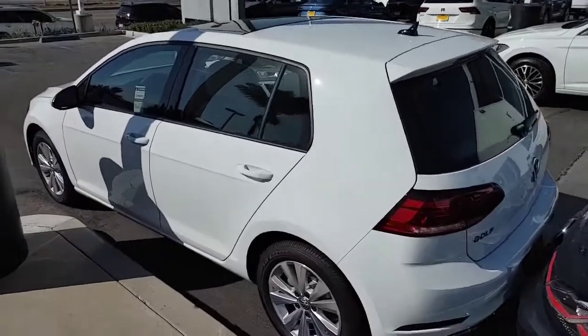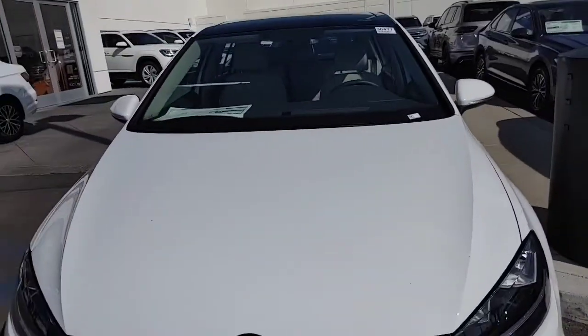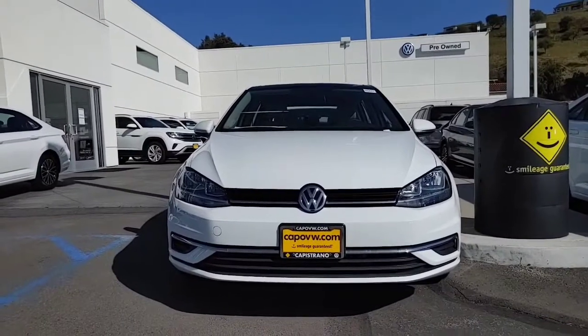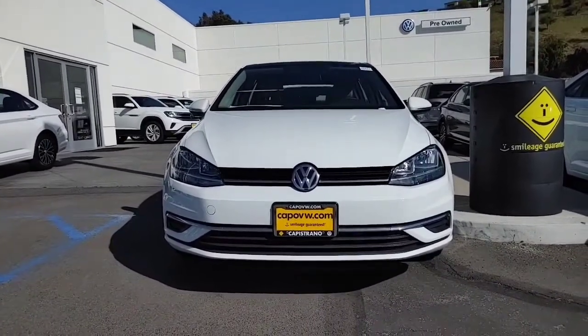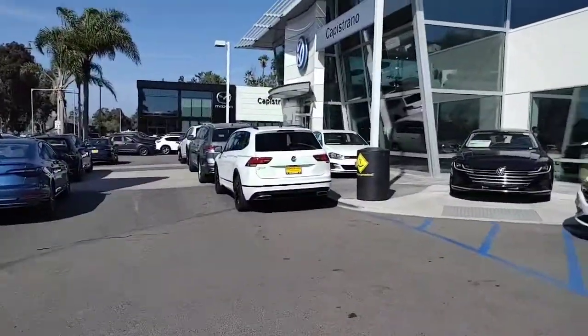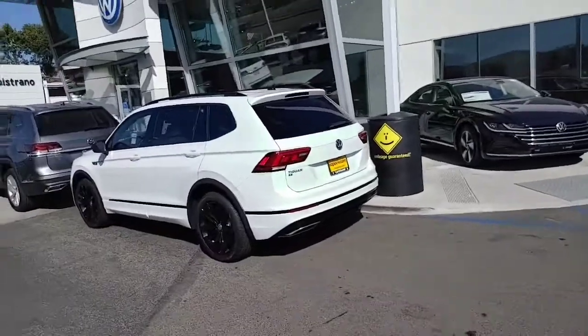Let's move over to that Tiguan R-Line. Once again, both great cars. If you're talking about a toss-up on how it looks, I'll show you the front of the vehicle. Here's the R-Line. I do have one with the light interior as well. This is the gray interior.